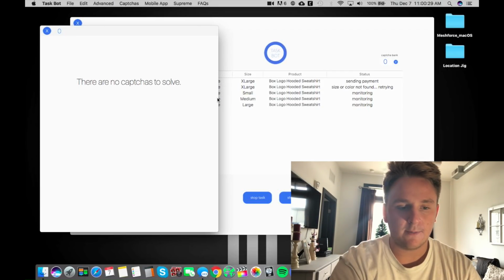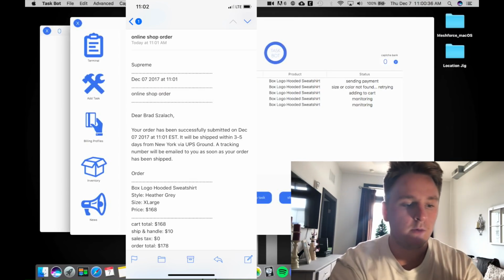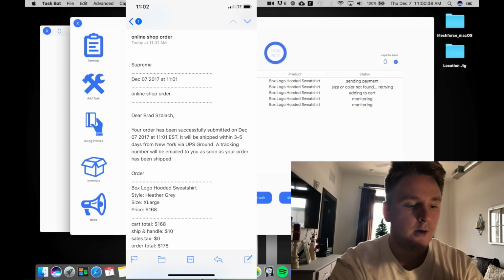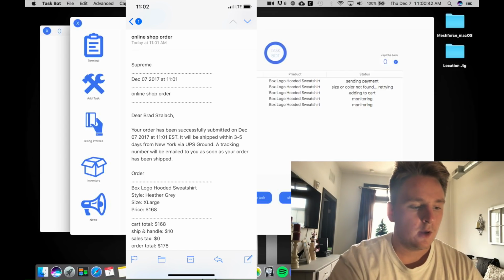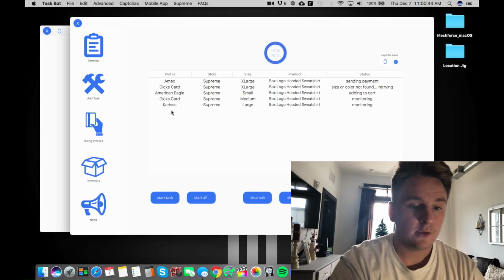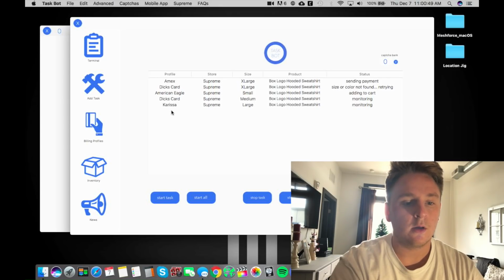It never actually gave me a message saying check email, which is odd because I copied it, and I have the email, which I can throw on screen right now. But yeah, so you guys see right there that I got the email for it and I got charged for it and everything. It was at 11:01.